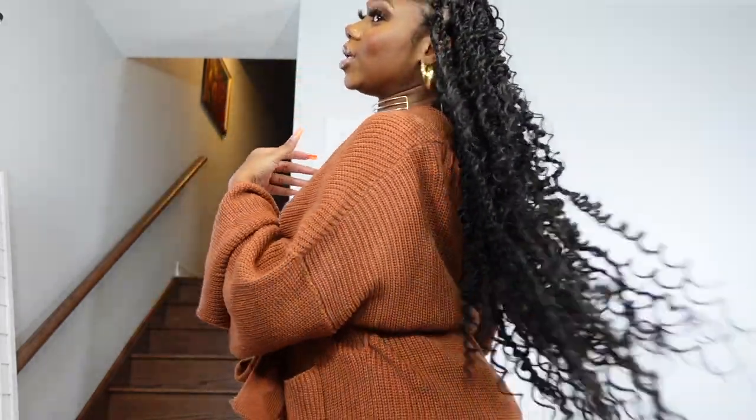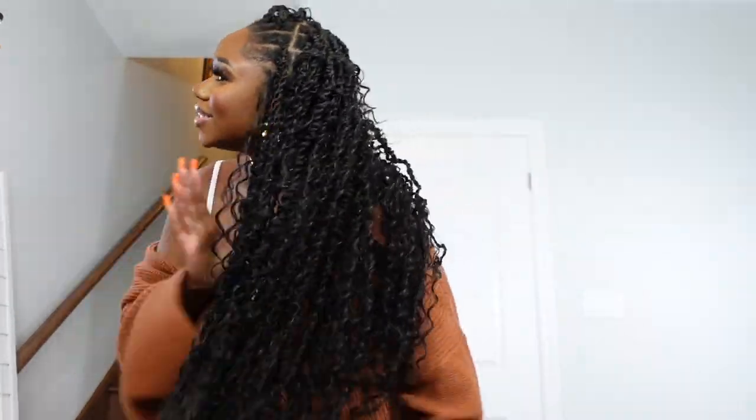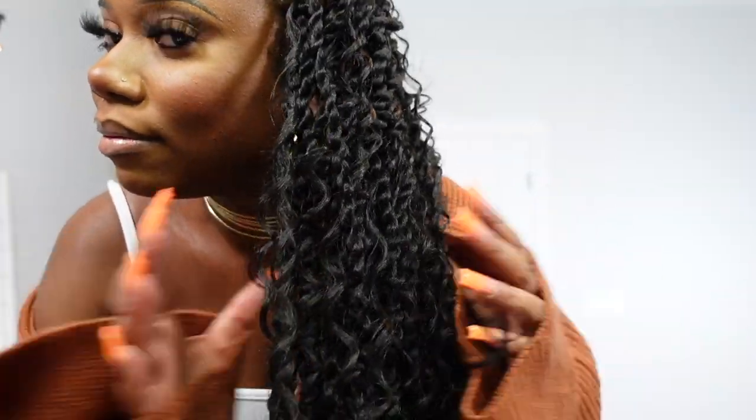So this is an alternative for the girls that don't want to do crochet, because crochet gets matted, but also you didn't want to spend all that money to buy a real human hair bundle. And then yeah, you understand. So this is your alternative. Thank me later, because these twists are gorgeous. Oh my god, these twists are so freaking pretty.